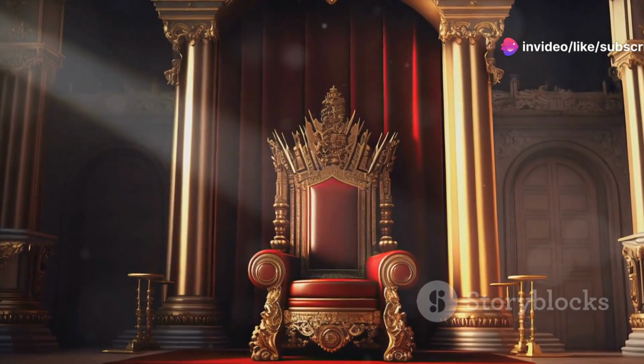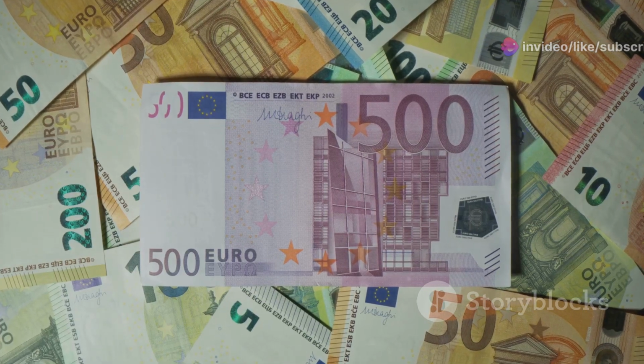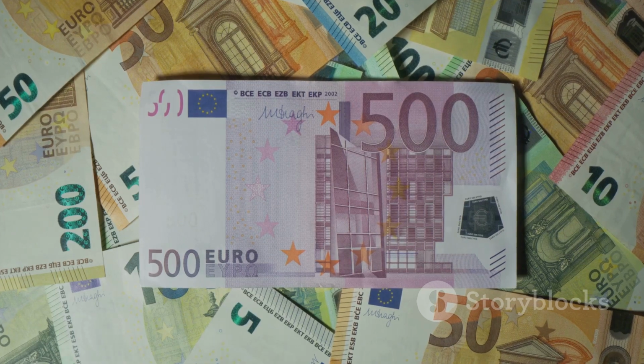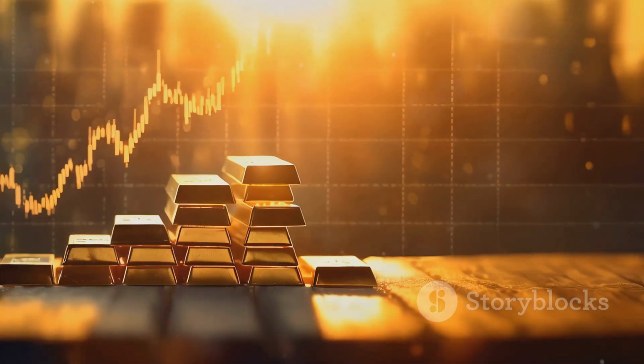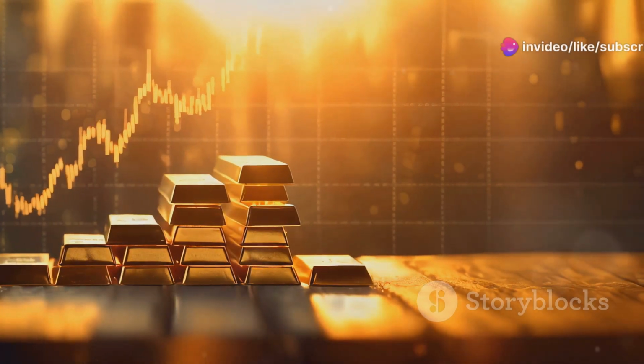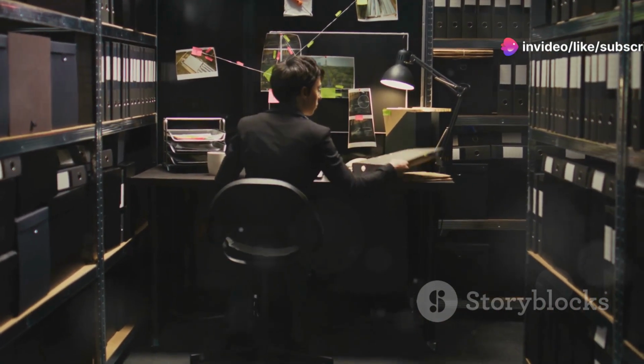Section 9. Estimating the royal fortune. So, after all that, we're back to the €1,000,000 question. Just how rich are the Dutch royal family? Well, it's complicated. Remember all that talk about private investments and secret assets? That makes it pretty much impossible to put an exact figure on their wealth.